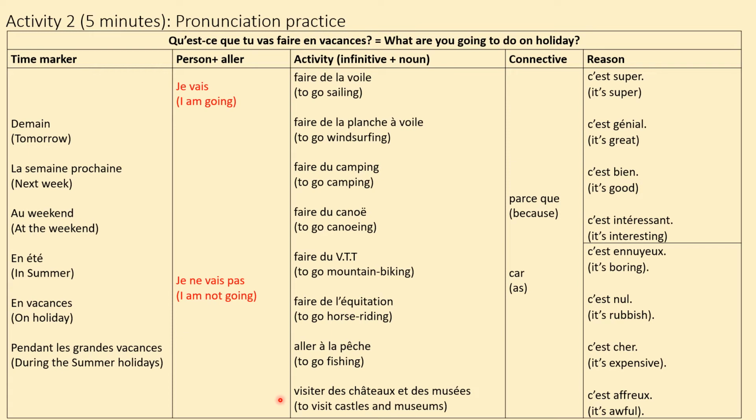Good. Very good. Now I think you know how to say the connectives parce que and car and all the reasons you're familiar with. So I'm going to pass on to the next activity now. Feel free to rewind if you need to go over some of the pronunciation again. Merci.